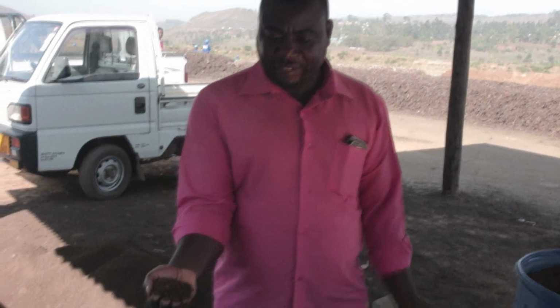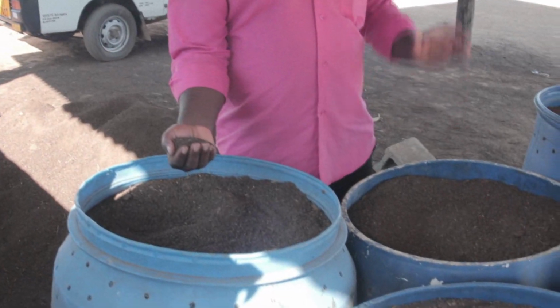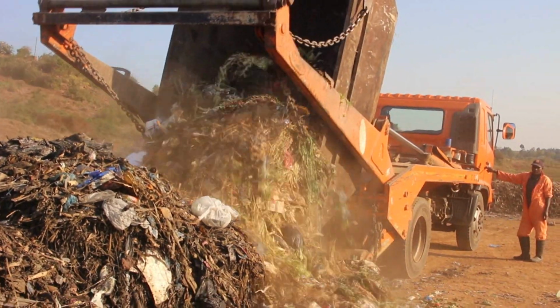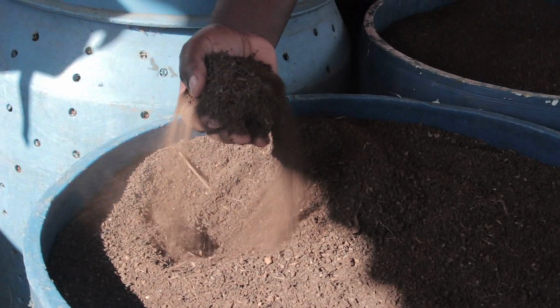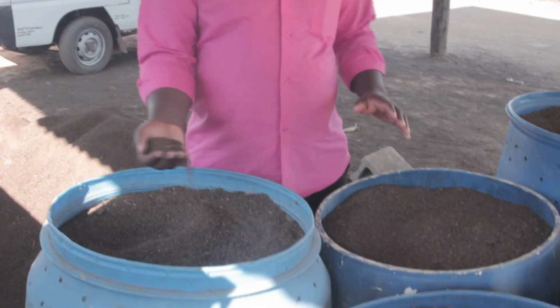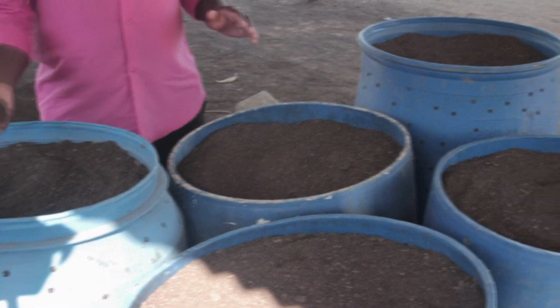So this is our final product that you see with me here. This is pure compost. Imagine, from the skips from the markets, after 8 weeks, you get a product like this. This is amazing. No soil added. This is pure plant material after decomposition, and you get a good quality compost like this.